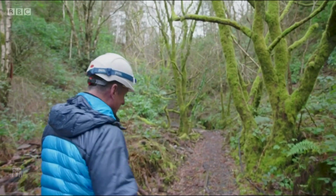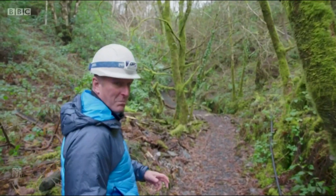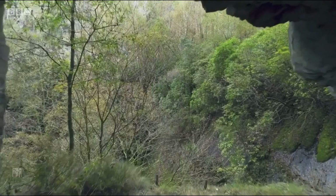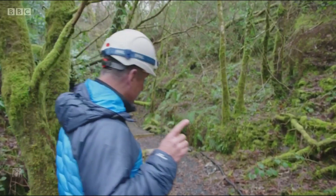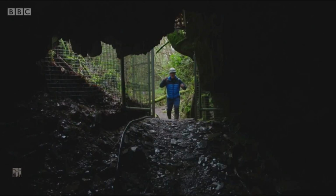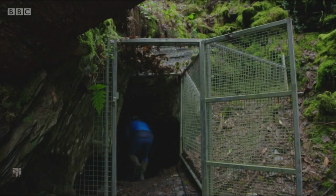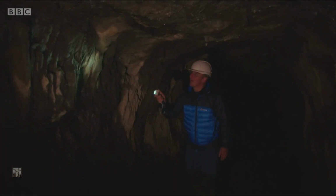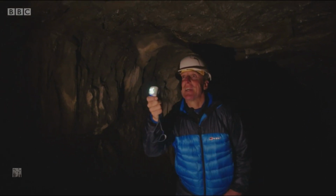I'm on my way to a tunnel that was once a really important part of this quarry. It was blasted out using dynamite about 170 years ago. And although the quarrymen have moved out, I'm hoping to find signs that wildlife has moved in. Just like an underground treasure hunt. You never know what you're going to see next.